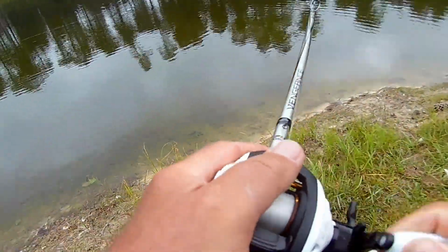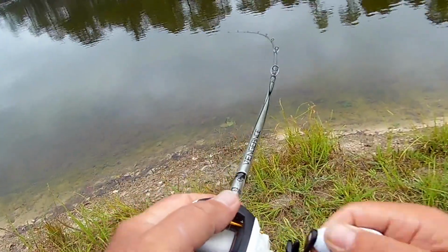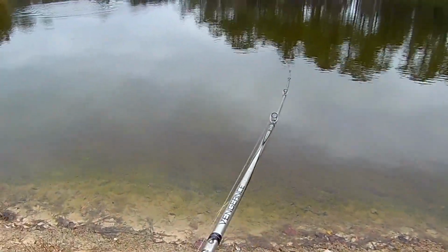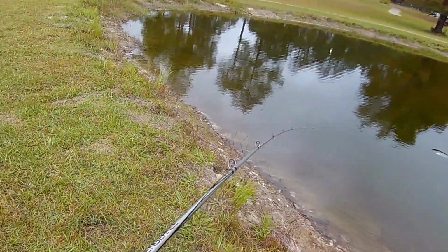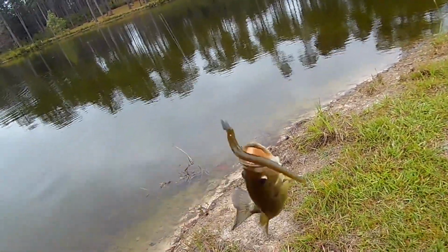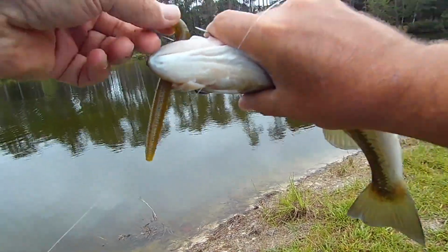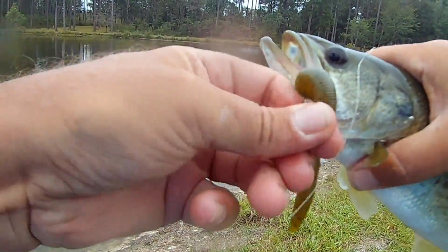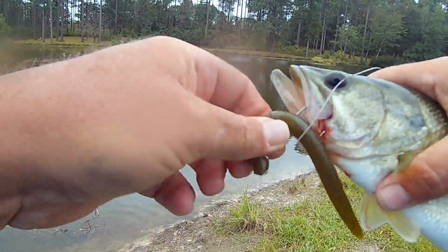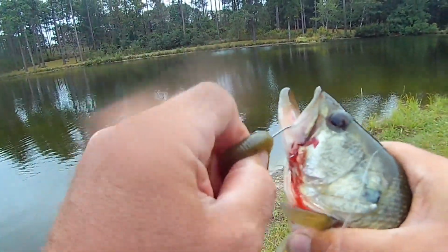There we go. I got one. Ooh, he's not bad either. Come on, buddy. There we go. Challenge complete. Oh, you weren't going anywhere. I had you pretty good too. I don't want him to bleed, but he's bleeding, so we got to get him back in the water. Come on.